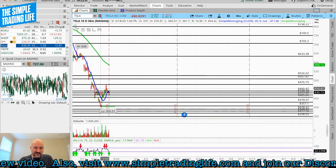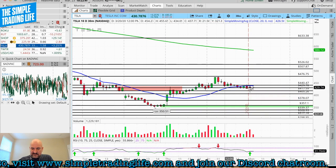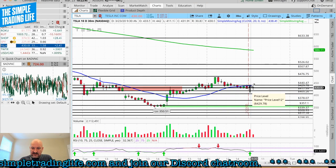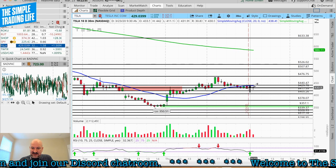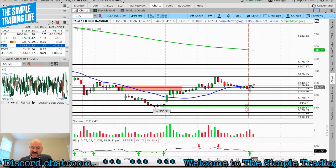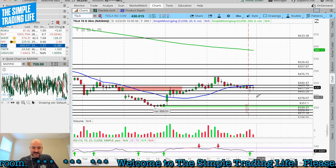See what our old friend Tesla is doing. All right, Tesla had a little gap up. Okay, little gap up. Tried to flush down, came back up, came up to the 20, came back down. And as you can see, it's just flat, right? Basically two dojis in a row. So not really doing a whole lot.